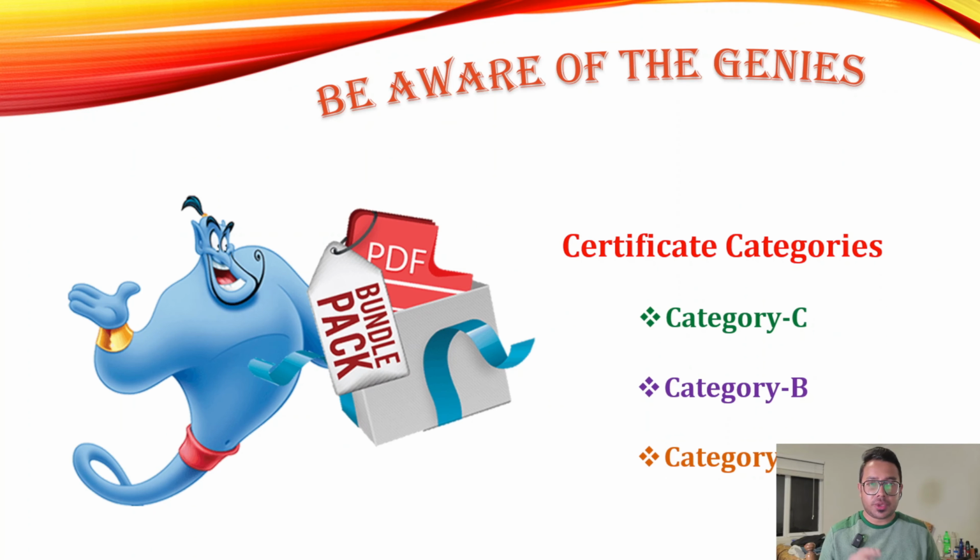Be aware of the genres while adding those certificates in your profile. I would categorize the certificates into categories before mentioning them in my CV. The category A certificates are supposed to be the ones that are exactly relevant to your field of interest, like any skill, any professional certification, any training program regarding any lab skills. Category B certificates would be those that are not relevant to your field but add a particular skill to your overall profile.